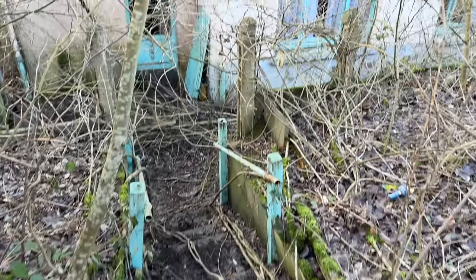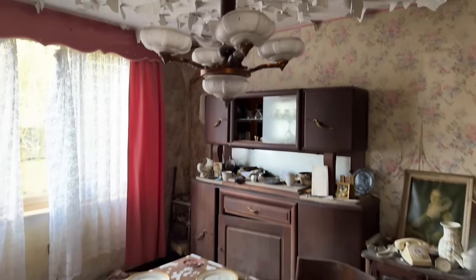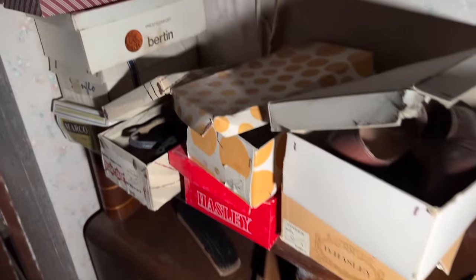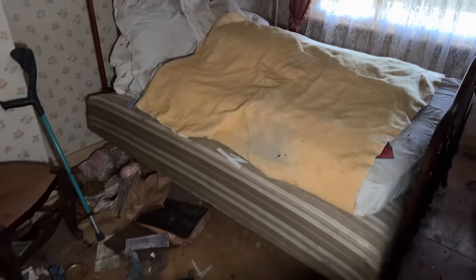Today I'm exploring this incredible abandoned time capsule house. Wow, look at the paint peel in here. Look at all of these designer shoes. Even the washing is still sat here drying. I hope that's not what I think it is.